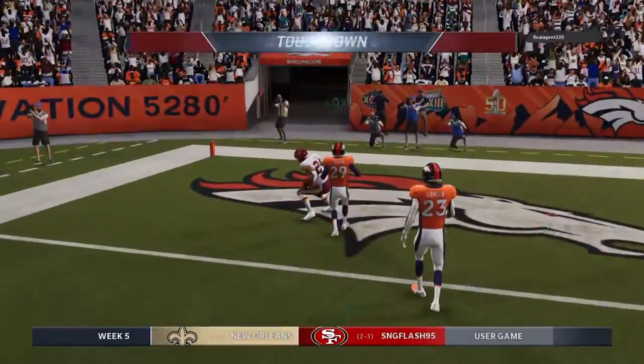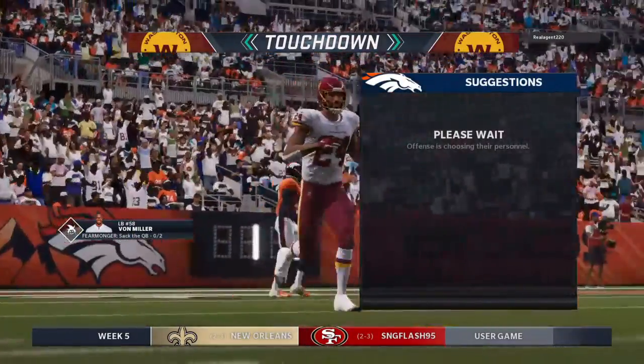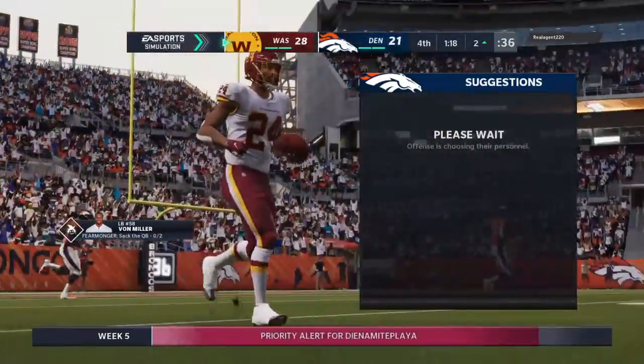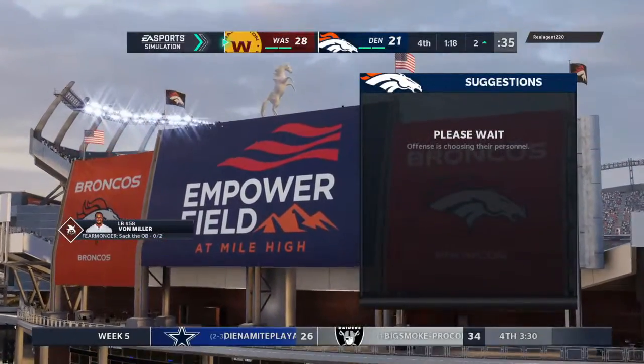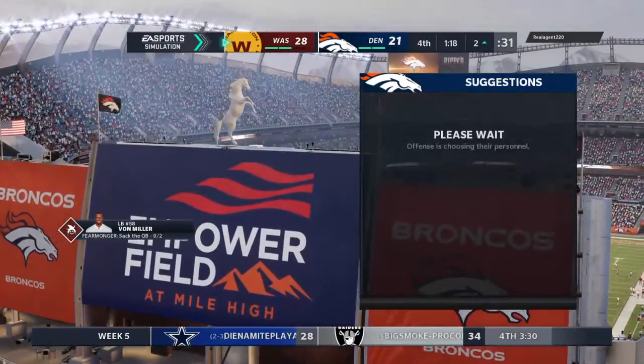And he takes it in. Touchdown, Washington. Antonio Gibson. His 2nd touchdown of the game and his 9th on the year. And Washington is able to stretch their lead.